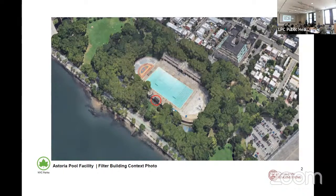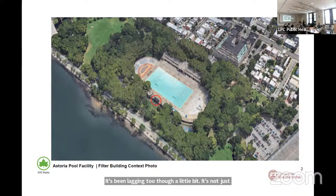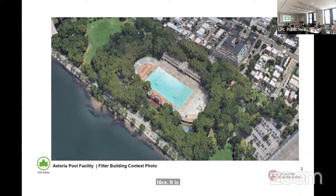Sorry. It's been lagging today a little bit. It's not just you. Nice view, though. It is a nice view. Yeah, it's for the Olympic trials for her in 1960.